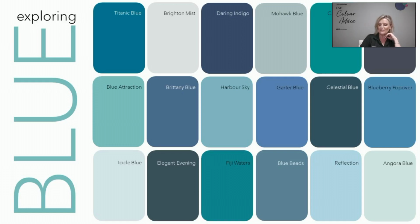So I'm going to take you through, let me see, I've got notes here to keep myself on track tonight because I've had a couple of weeks off. And the other thing to really point out is, colour's very personal. If you're not sure where to start, the best piece of advice I can give you is to work out what you gravitate towards.